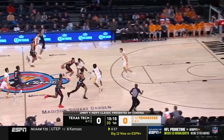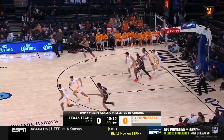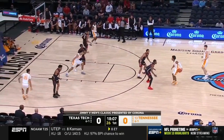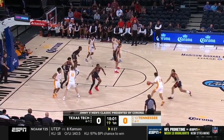And a Tennessee turnover. The Red Raiders now in transition. And leaving it a little bit short again is Williams, and we are still looking to break the ice here in the Garden, almost 2 minutes in. Bryson Williams should have gone on straight up. He had Kamwa right there with him and Fulkerson, both good challengers at the rim.